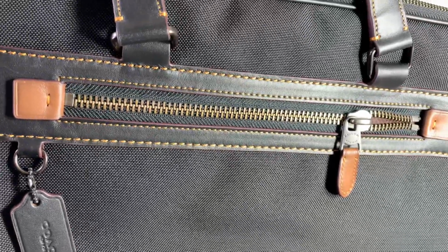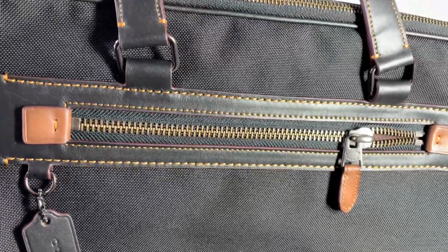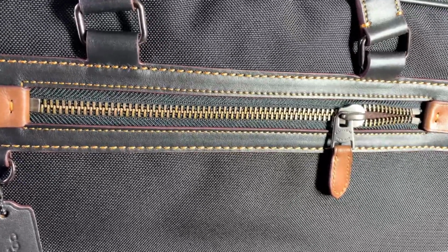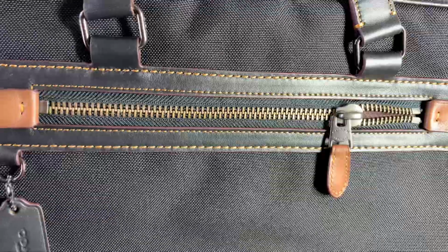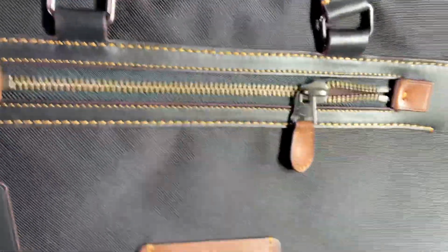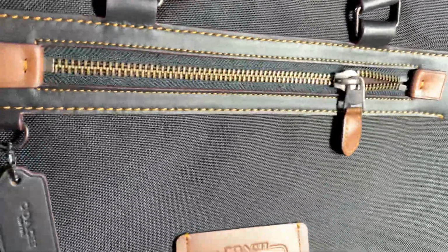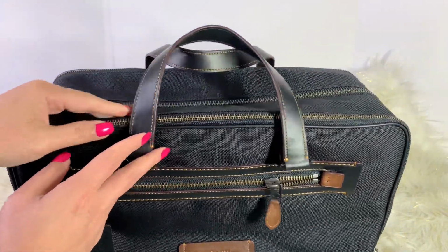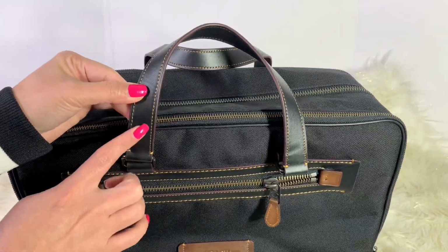So more likely, this is a mixture of the Cordura fabric and the calf leather right there. This one is made with pewter hardware, and also the top handle is absolutely amazing with the same detail, guys.